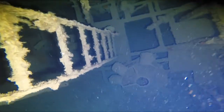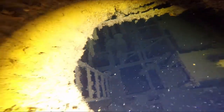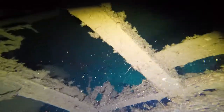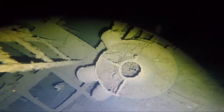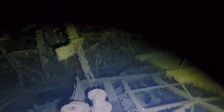So here I'm already probably more than halfway to the bow, or I'm underneath the superstructure, I think, the wheelhouse area. It's not a very big boat. I couldn't tell you exactly how long it is, but it's not very long. You could probably swim from bow to stern in like 2 minutes, at my pace anyway. And it's not very wide. It can't be more than like 40, 50 feet wide, and I'm probably overestimating.